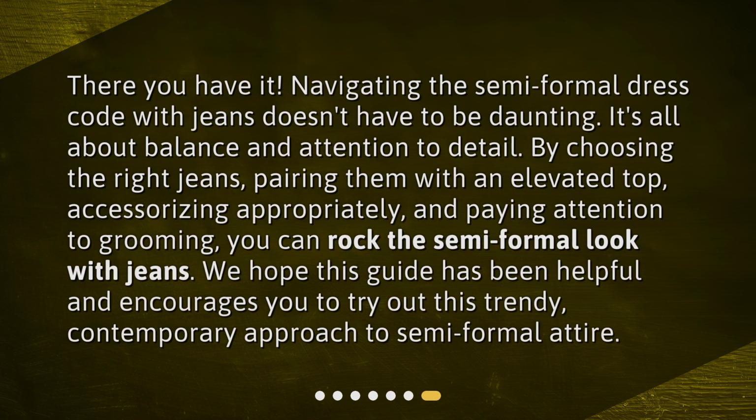There you have it. Navigating the semi-formal dress code with jeans doesn't have to be daunting. It's all about balance and attention to detail. By choosing the right jeans, pairing them with an elevated top, accessorizing appropriately, and paying attention to grooming, you can rock the semi-formal look with jeans. We hope this guide has been helpful and encourages you to try out this trendy, contemporary approach to semi-formal attire.